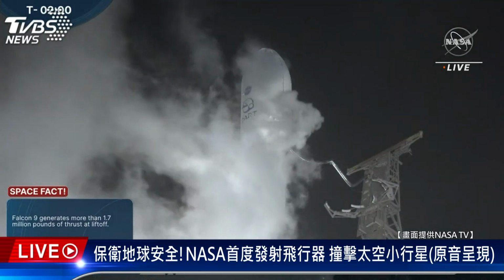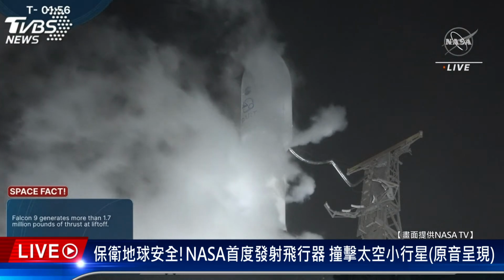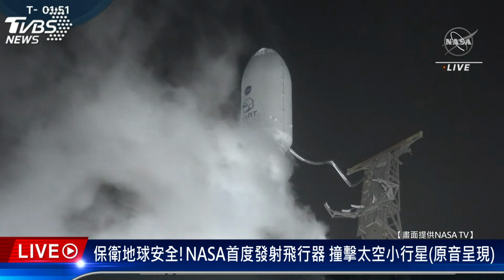We'll have a series of rapid events after liftoff that will guide you through with that progress bar. And Falcon 9 will have 2 burns for this mission.